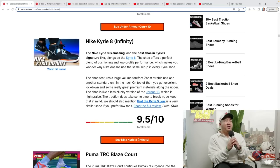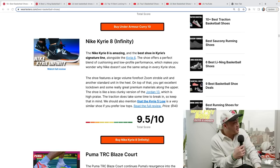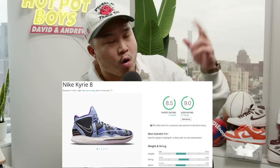Andrew, moving on to perhaps the most controversial shoe on here, not because of performance, but literally, I guess, politically or whatever, is the Kyrie 8 Infinity. Guys, this shoe is currently on sale right now because guess what? It's the last Kyrie Nike's going to make. Yeah, well, they're not releasing the Kyrie 9 or quote-unquote the Kyrie 8.